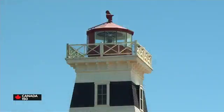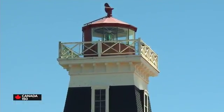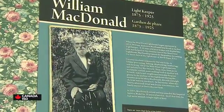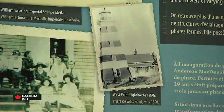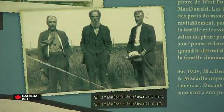It's only had 2 keepers, so each of the keepers had a long history and a long story and a long association with it. William Anderson MacDonald was the first keeper. He started when he was 29 and he went till he was 79. And he lived just down the road.